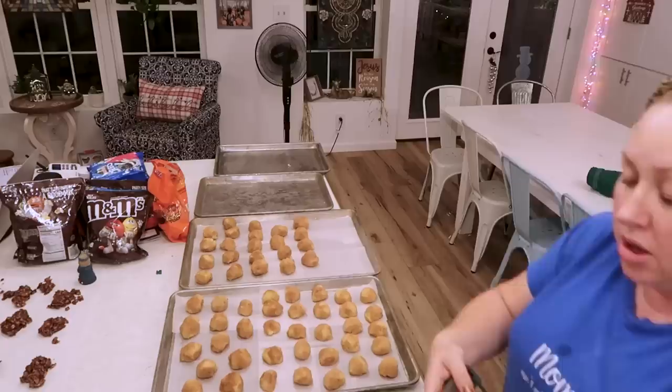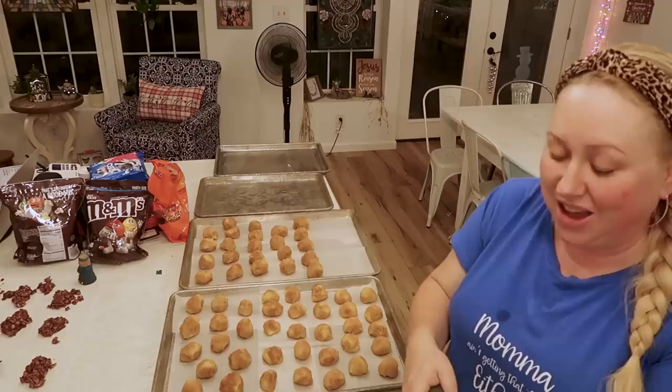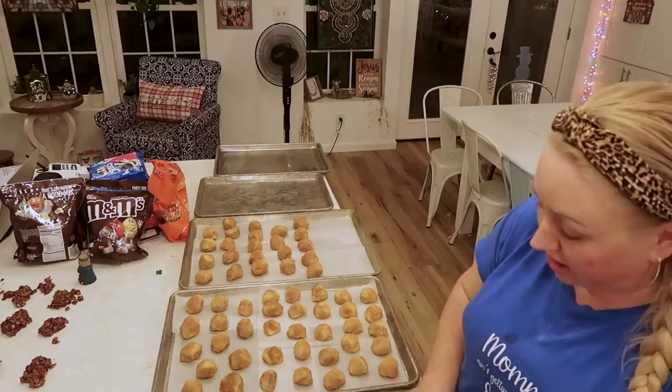These snickerdoodles, they smell amazing. The cinnamon and sugar that I am rolling them on the plate. And a mama decision. I decided I'm not cooking no snickerdoodles tonight. We have these no-bakes that are setting up just fine. That'll be the evening cookie after dinner.